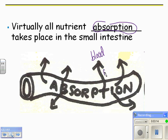So you'll have fatty acids, you'll have amino acids, all the smallest parts. You'll have monosaccharides like glucose. All of the big molecules are done being digested here, and then they move out to the blood. If you don't digest them in the small intestine and the food gets all the way to the large intestine, it's just poop at that point.